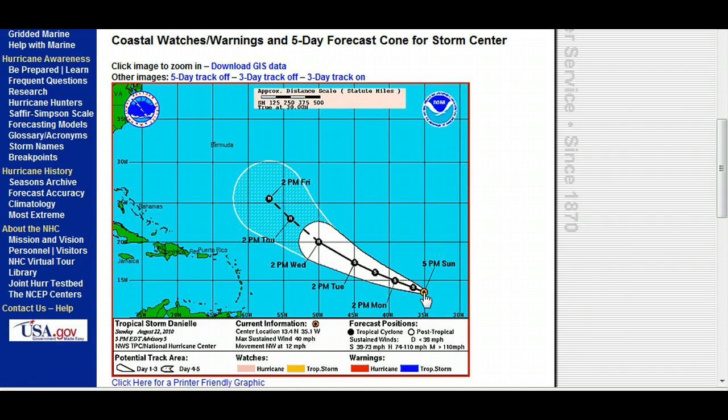Forecast map by the National Hurricane Center. This is the official forecast track. It has not changed much. They had to shift it a little farther north because we saw the system get tugged north for a while today as a system off to its northeast was interacting with the low-level center. But since then, it's starting to come back to the west-northwest again.